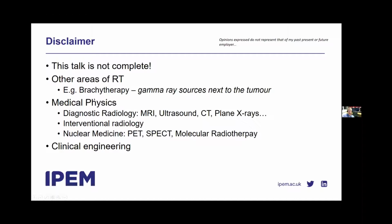And on top of that, medical physics is a diverse and really exciting, fascinating field with many subdisciplines. We've got diagnostic radiology, which includes magnetic resonance or MRI, ultrasound, CT, planar x-rays, as I've already mentioned a little bit. And we've also got nuclear medicine, which includes PET and single photon emission computed tomography, and also molecular radiotherapy. And on top of that, there is the subdiscipline of clinical engineering. So my hope is that I do a reasonable job here tonight, and the people on the panel at the Cavendish will invite back one of my medical physics colleagues in one of these subdisciplines, and perhaps they can do a talk on one of these fields at a later date.